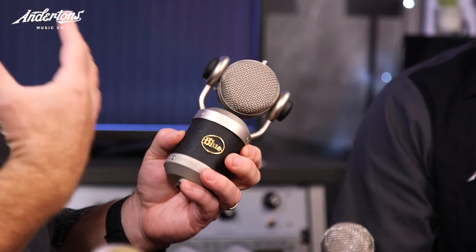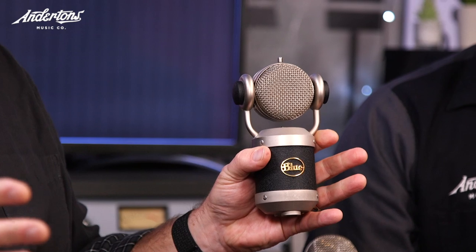Okay. And then finally, we have the mouse. The only one I've encountered before. And for me, the mouse is my favorite because of the way my voice is. It has kind of a big bottom. It's got a narrow mid-range to it. And then it's got a nice, crisp top end.